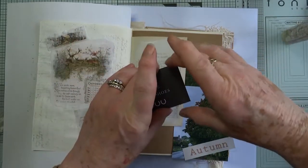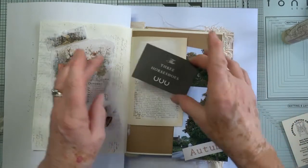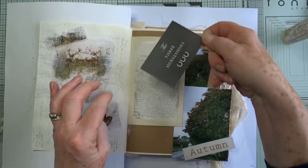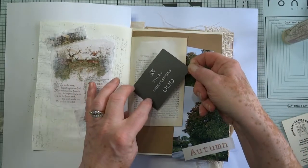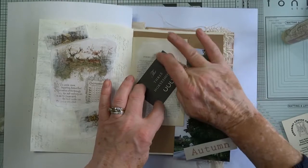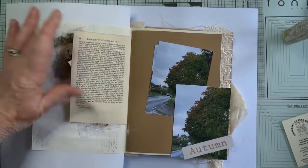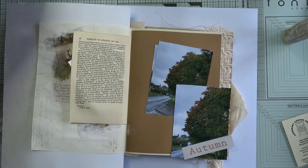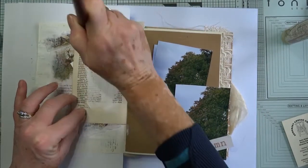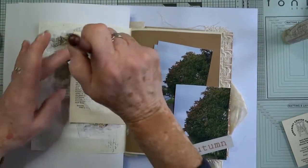The great thing is, everybody knows I collect business cards now. That looks a bit boring like that. Yeah, got to be done. Right, so that's that one. And that is going to need quite a bit of gesso.